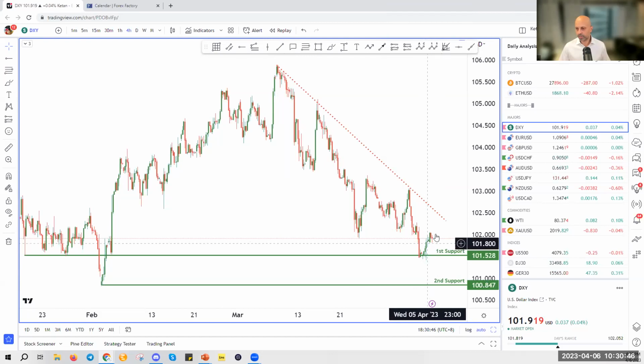Now, if dollar weakness comes back into play again, right now we see the big relief rally. This could be a combination of short covering. What short covering is: traders who were short, probably from 102.50 onwards down, are closing out their positions. When they close out their positions, they're actually buying back the currency. As they buy it up, they drive the price higher.